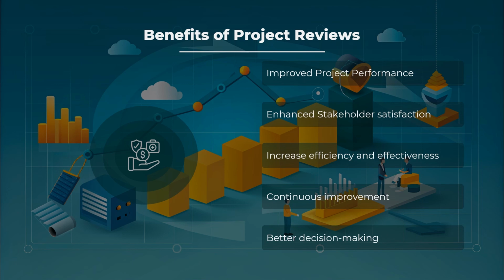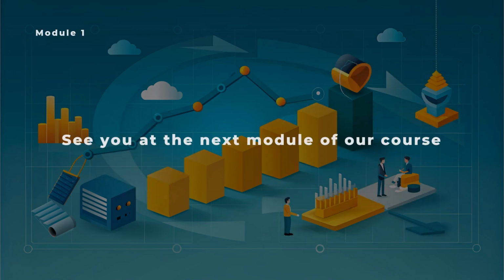of future projects. In this module, we explored the vital role of project reviews in the closure phase, examining key elements and structured approaches that provide essential insights and continuous improvement for future projects.